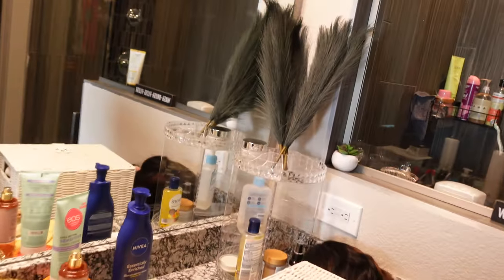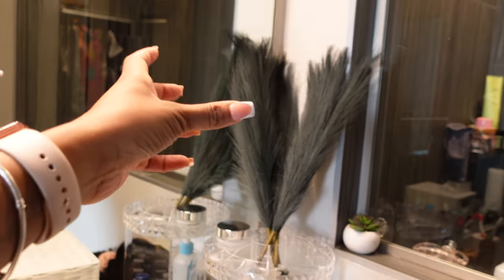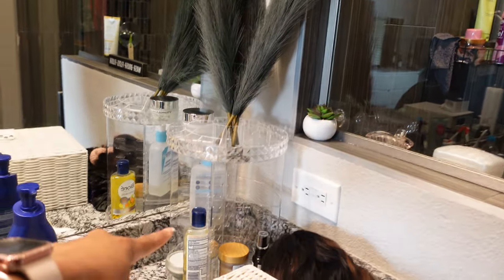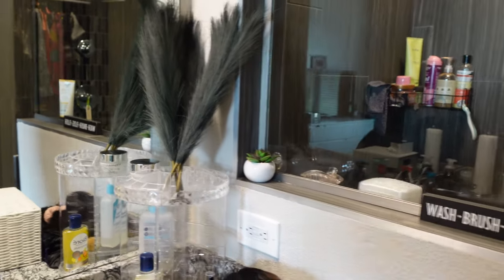I put the rest of the pampas right here because I'm gonna get a tall vase to have behind this, because I still wanna use this, but I wanna have a tall, skinnier vase with that right there. So my closet looks an absolute wreck. So this is what I'm gonna be working on today when he comes.